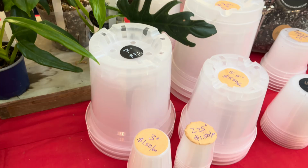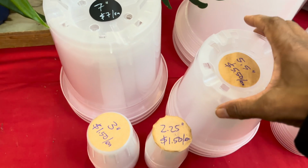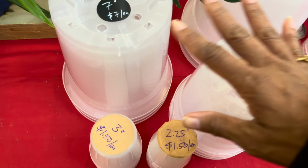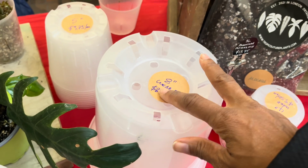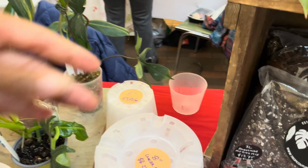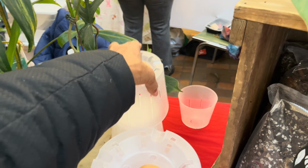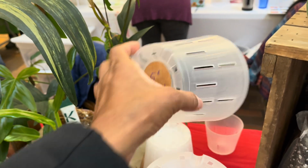Now they also have the pots, which is nice because sometimes these clear pots can be hard to find. Ranging in price, this large 8-inch pot is $8.25. Oh, look at this one back here, perfect for orchids and anthuriums. It's a 4-inch for $3.75.